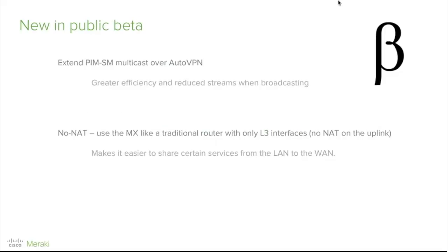Let's just have a look at a couple of the new public betas that we've announced for the MX platform. And the way this works, if you haven't tried public beta before, if you see features that you like the sound of and you want to give them a try in your own network or maybe in a lab situation, all you need to do is reach out to Meraki support. They can turn those on for you and get them enabled so that you can start working with those. So a couple of features on the MX now into public beta are PIM sparse mode, so multicast technology, and being able to extend that over an AutoVPN link.